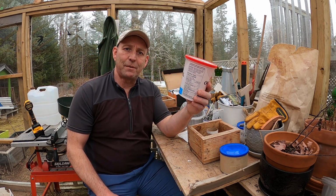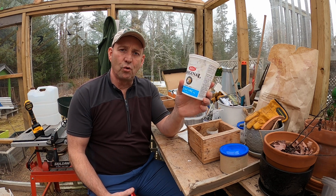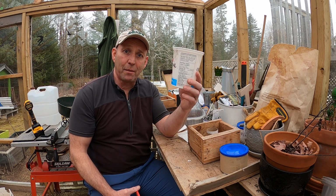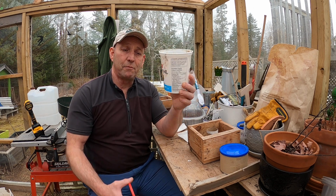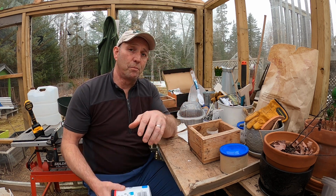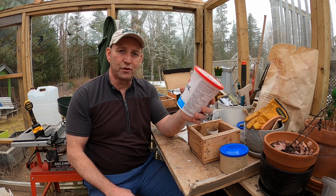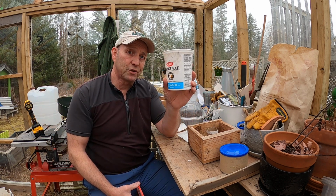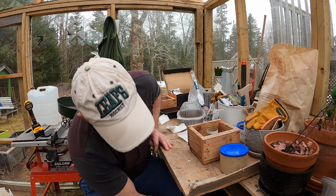Other plastic pots. These are a great size for planting your tomatoes. So once your tomatoes get to a certain size, before they get planted out, an absolutely fantastic size for them to be growing on in before you plant them. You could just use it as a general pot for nails or screws or something, but a good one for planting your tomatoes in. What else have we got?